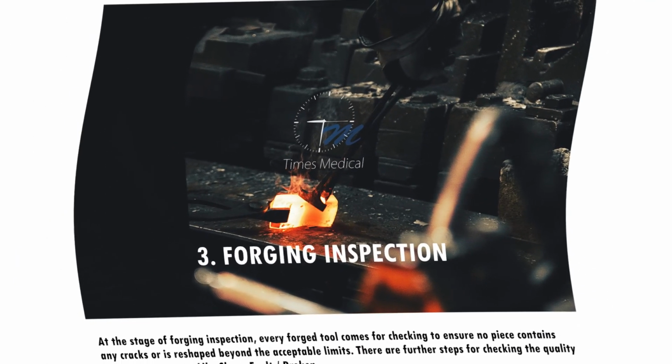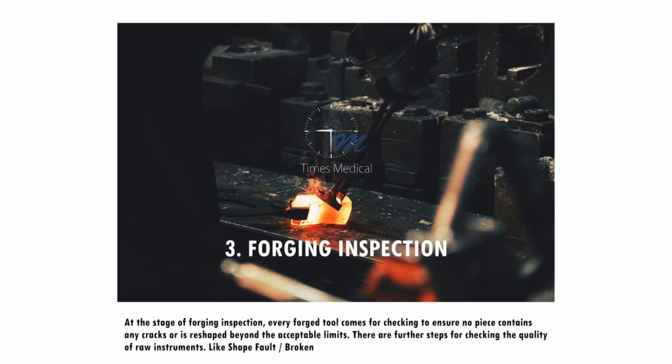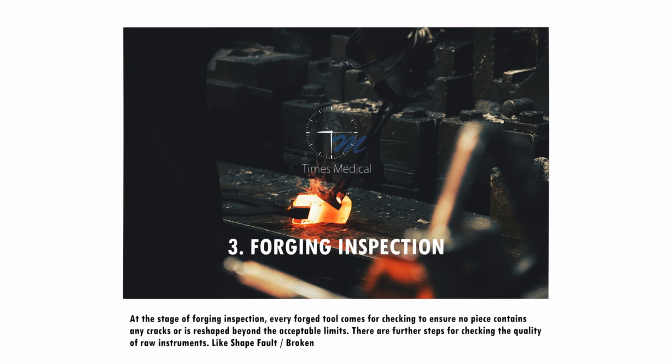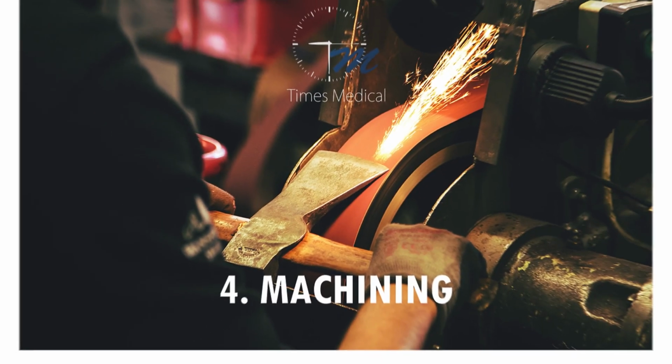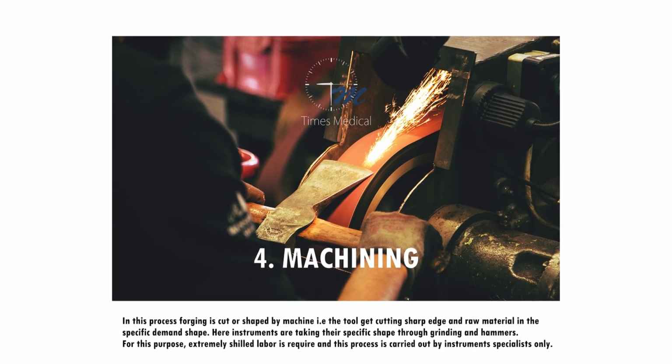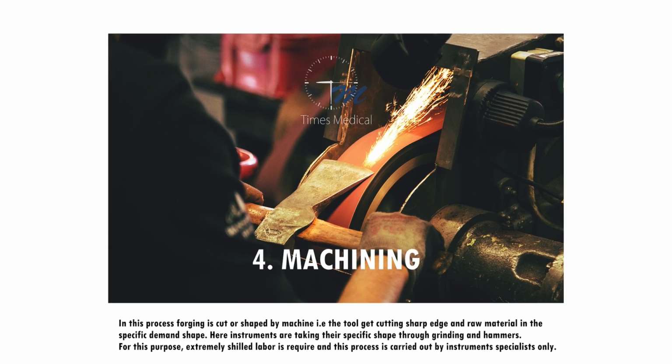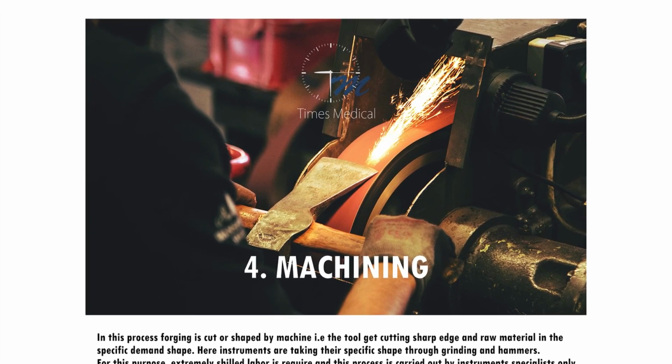At the stage of forging inspection, every forged tool comes for checking to ensure no piece contains any cracks or is reshaped beyond the acceptable limits. In this process, forging is cut or shaped by machine. Here instruments are taking their specific shape through grinding and hammers. Extremely skilled labor is required for the machining process and carried out by instrument specialists only.